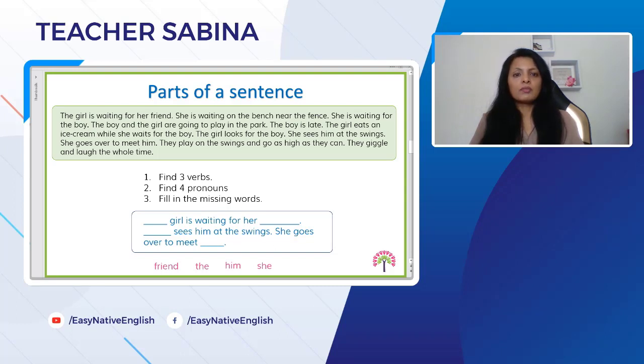Okay, so we've got two pronouns. We need to find two more different pronouns. So if we go along, we have she again. Can't have that one because we've already got she. And then if we come down here, the boy and the girl are going to play in the park. There's no pronouns there because the full noun is being used. The boy and the girl, they're the full nouns. The boy is late, we're using the full noun again. The girl eats, we're using the noun again.